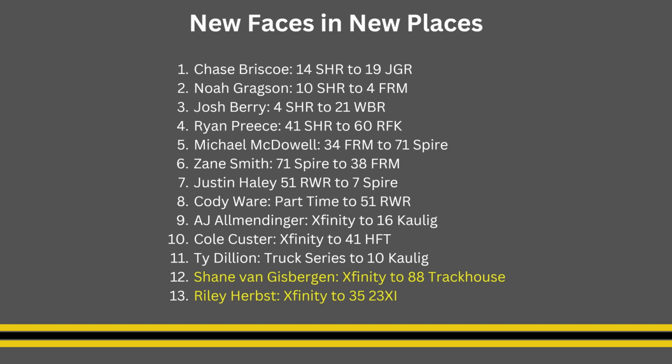And then Zane Smith essentially trading with Michael McDowell, going from the 71 in the Spire to the 38 Front Row Motorsports. An important note here, it's not a new face in a new place. It's just a new car number. But Todd Gilliland was in the 38 for Front Row. He's moving over to the 34 for Front Row, which is why Zane Smith and Michael McDowell, in my eyes, are kind of getting traded for each other.